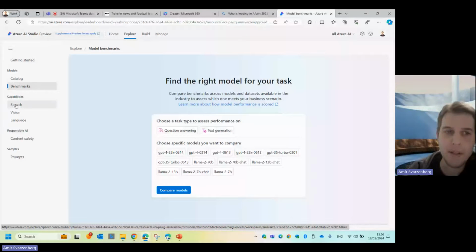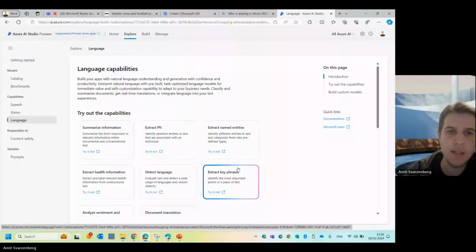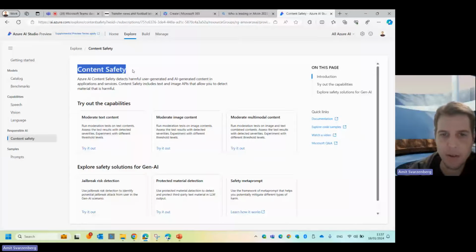Capabilities, we're going to go over speech, vision, and language when we build our solution under the build tab in a second. So if you're going to sell to corporates or enterprises, content safety is super important. We're going to understand how we can use it. And what's more important about using Azure, the handler is going to be Microsoft. CISOs that see other startups as a handler for generative AI might block them, and security teams at big companies might block them.